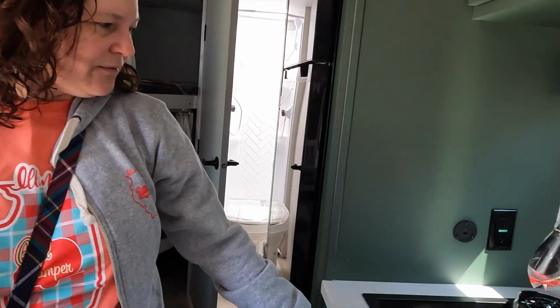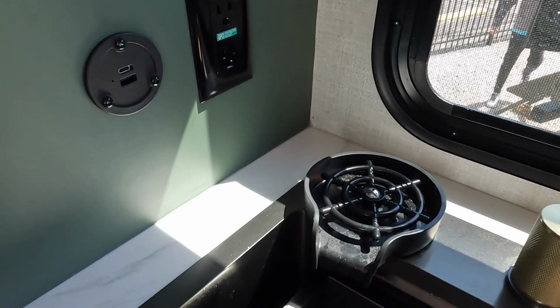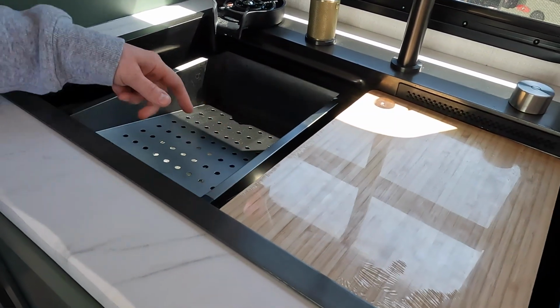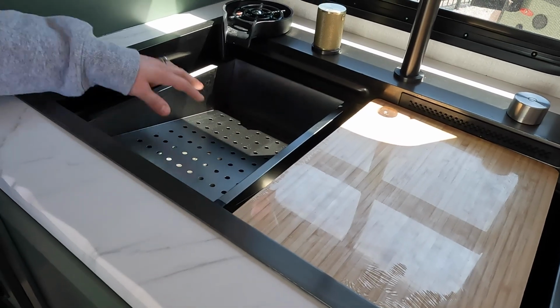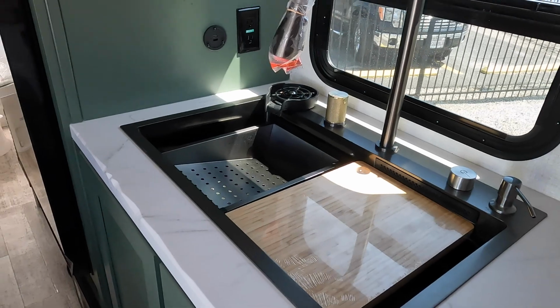So look, the sink has my favorite new feature. Oh yes, it's got the glass rinser thingy there. And actually look at the accessories that they put into the sink. That's pretty cool too. You got your cutting board here, and then like a drain where you can rinse your fruits and vegetables in there. So this is a pretty nice camper. I like it.